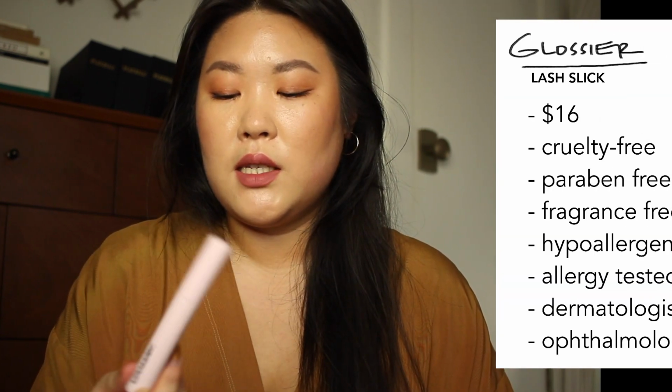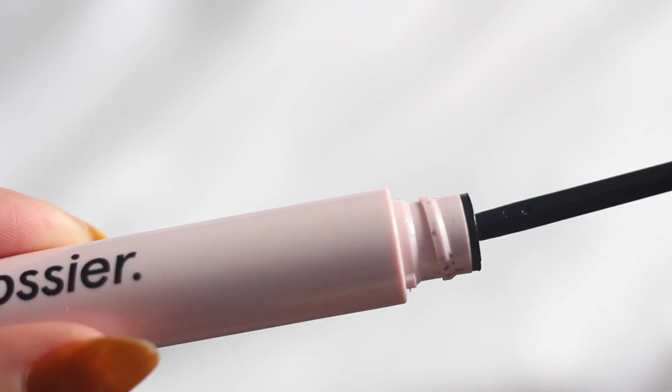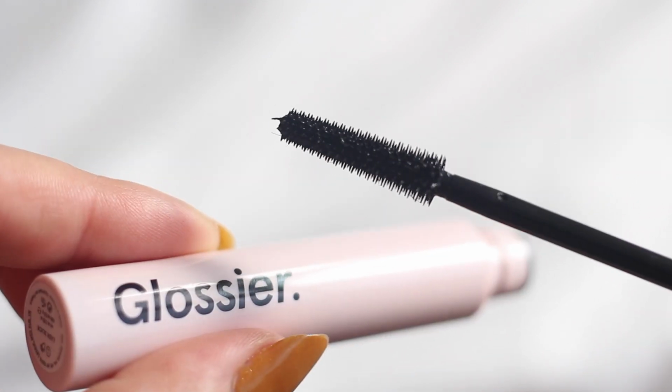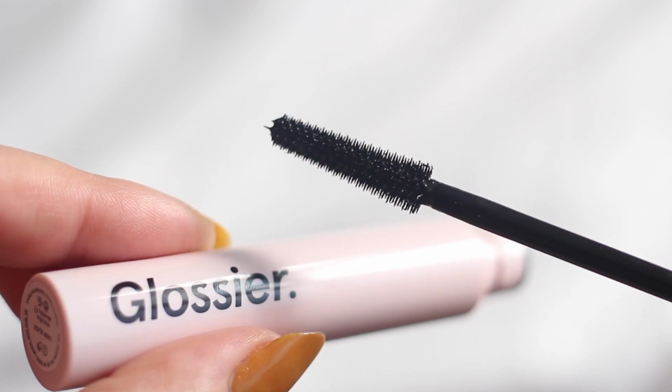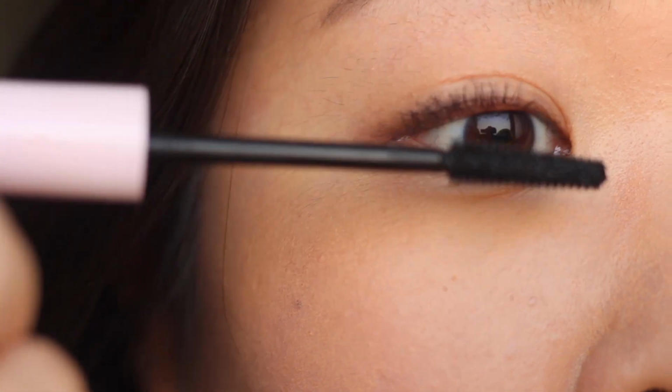So the reason I came back to this and had to shout it out is because one of the mascaras that I was trying out the past few months was the Glossier Lash Slick. It does say that it is conditioning, lengthening, and smudge resistant, which I do think that it is lengthening. I don't know about the whole conditioning part of it. The smudge proof part I think also kind of holds up, although I do get a bit of transfer. So it's not as long wearing as a true waterproof mascara would be, but I don't love this product.